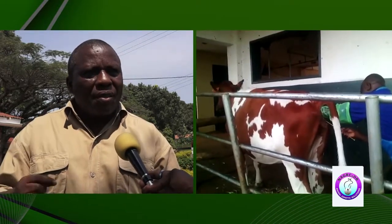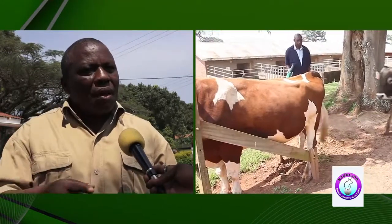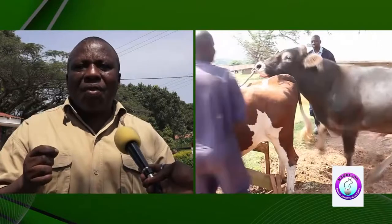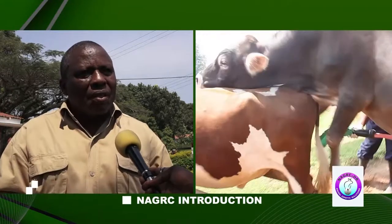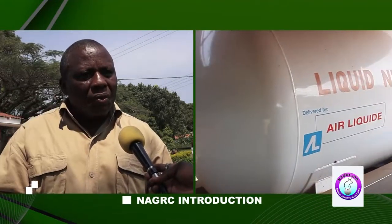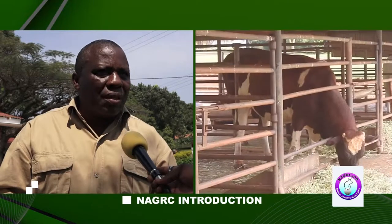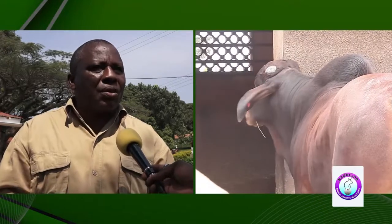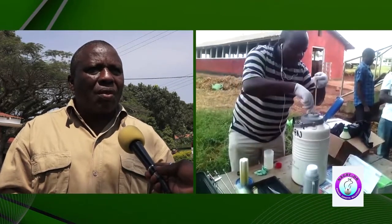Artificial insemination is the fastest way of improving the livestock in our nation. Why? Whereas one bull can serve one animal, one ejaculate of that animal you are seeing there can serve between 200 and 400 heads of cattle. And this semen, when it's collected, is easily moved in liquid nitrogen, in flasks, to all different parts of the country. And there are other issues like avoiding diseases and avoiding the high costs of maintaining bulls. So really, this is why we advocate for the use of artificial insemination.